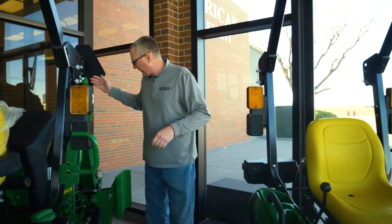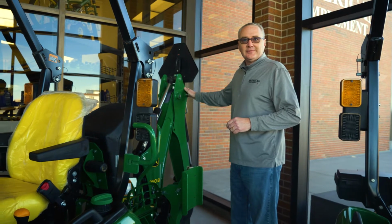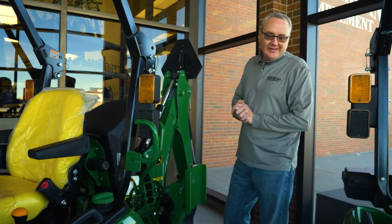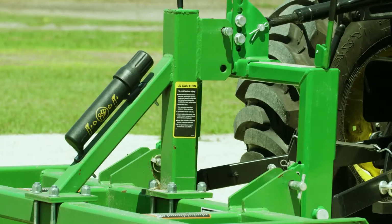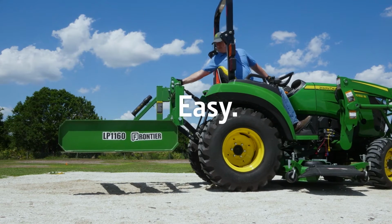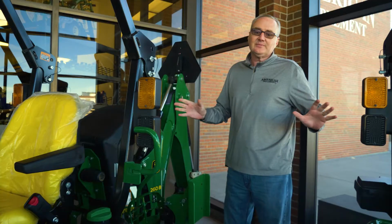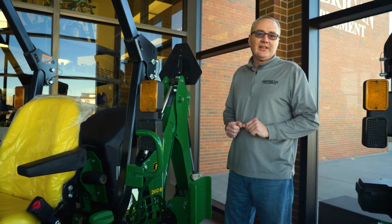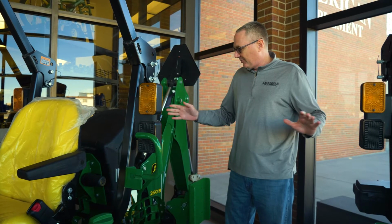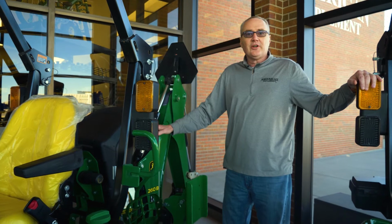This one's equipped with a backhoe. For those of you who don't like to work the shovel, this is perfect for that. Other applications, yard leveling, 3-point implements. Those of you that like to garden, rotor tillers come set up really easy on it. Really whatever the customer wants on this end, Frontier or John Deere will make it. So, it just proves that these tractors are small, but they'll do it all.